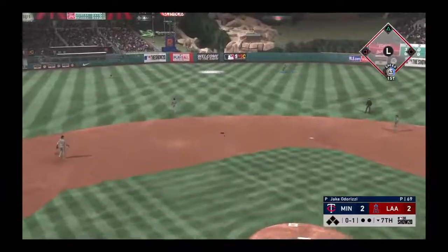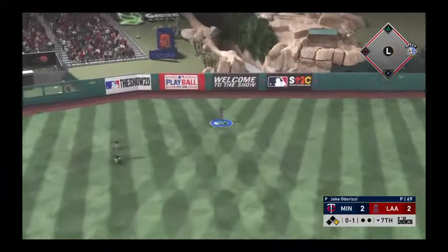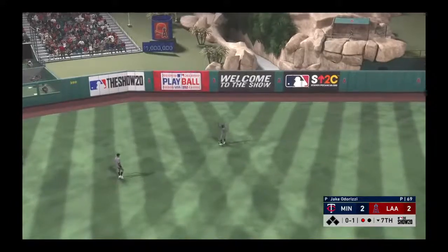This is hit high in the air out toward left center. Center fielder giving chase. He's there and records the first out.